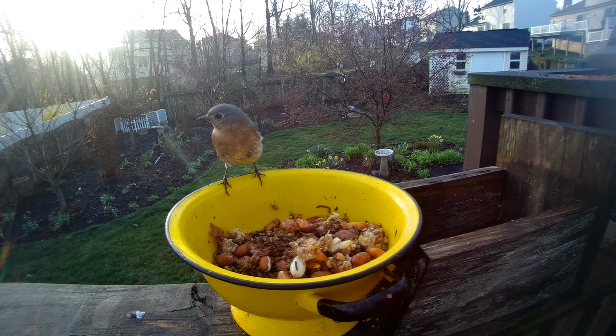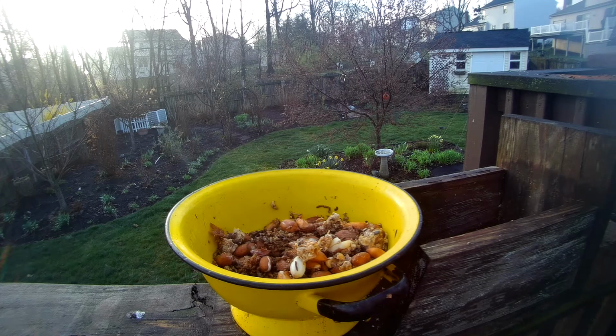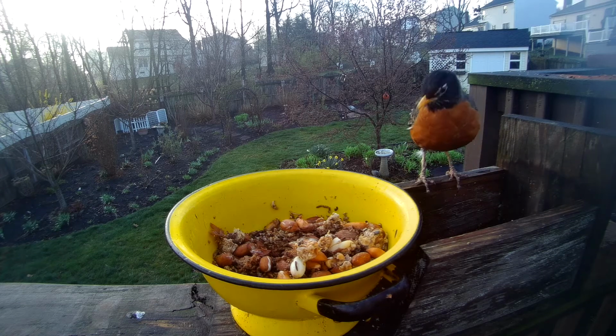And we've also had, of course, our resident robin. And we don't have to put food out for too long before he decides to make an appearance. And here he is. Yep, time to chow down.